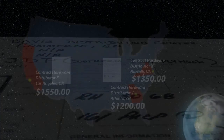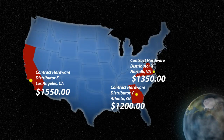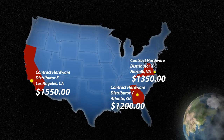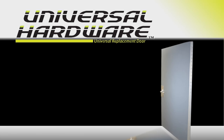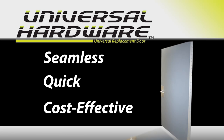The estimates included the door, hinges, and UL-listed cylindrical lever set. The time to complete the job ranged from 3 to 4 weeks, based on their existing production capacity for their fabrication shops and what contract work was already scheduled. This is where we see an opportunity for the universal replacement door to make the process of replacing these existing doors seamless, quick, and cost-effective for all parties involved.